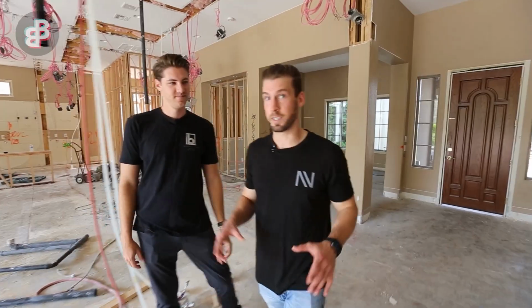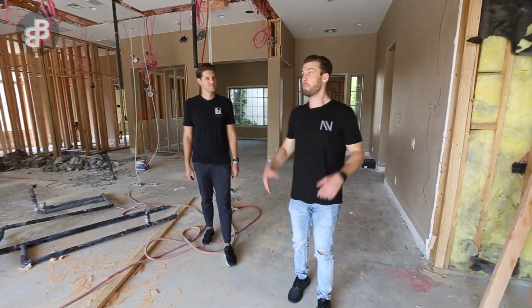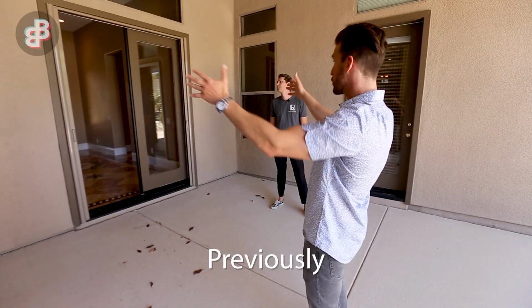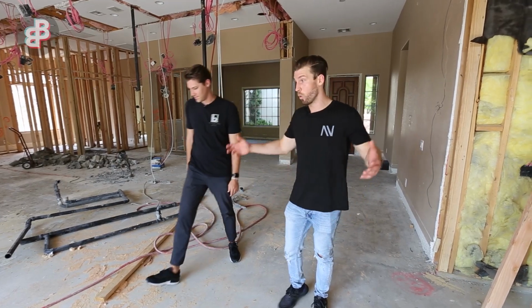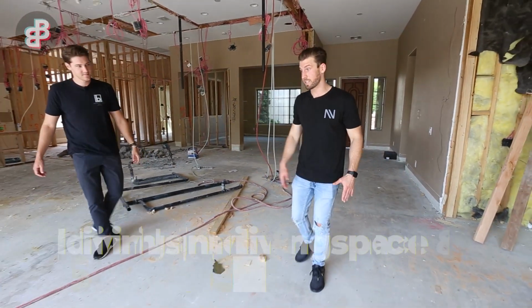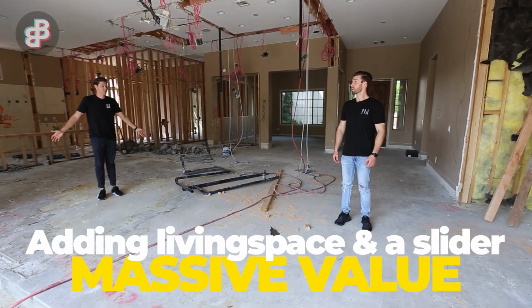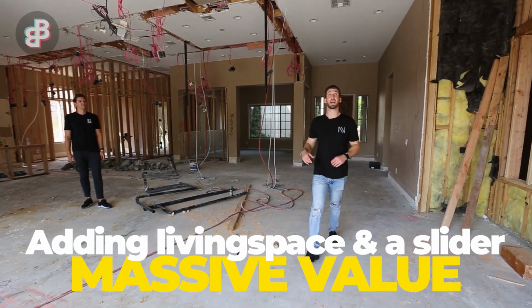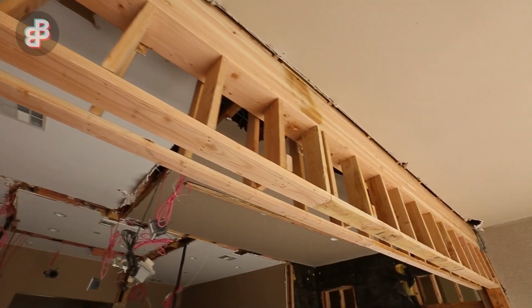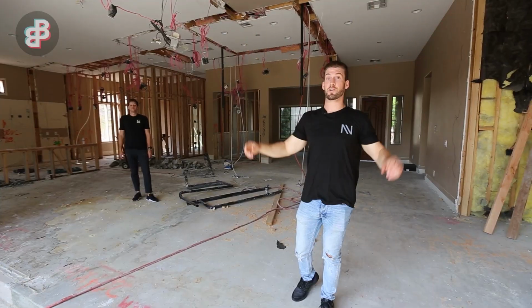This place is crazy. I don't know if you remember from our previous video on Pine Hollow, but we were adding almost 175 square feet of livable space and a 24-foot slider. Well, it's been poured, so check this out. From where Landon's standing to where I am right now used to be patio. Yep, it used to be the exterior patio. We poured it up and put this huge 25 foot long beam in above the slider door.